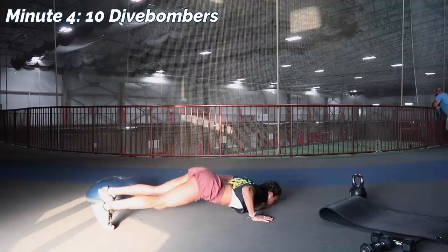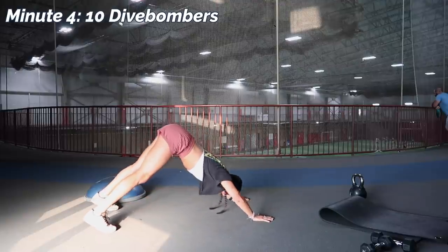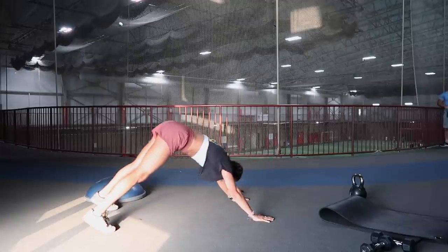I do these so often. I love these just for like a dynamic upper body movement that really engages all of your trunk and your arms. I just love it. Basically, you're going to start in a teepee and come down. It's like a yoga move. I try to have it so my nose is skimming the ground.